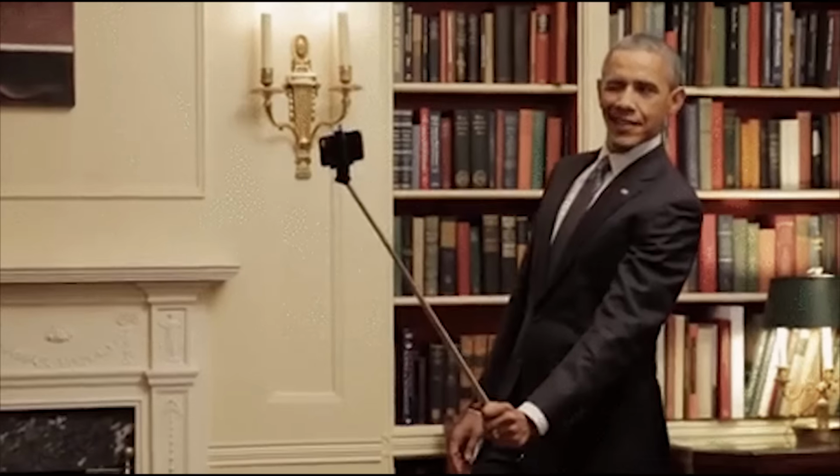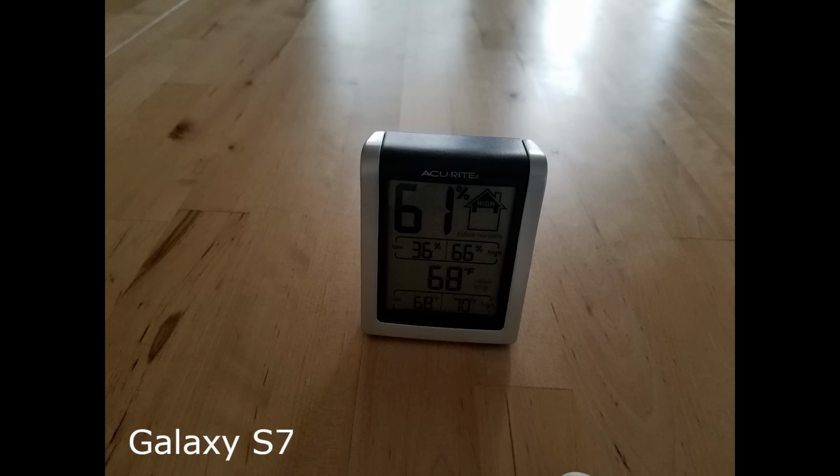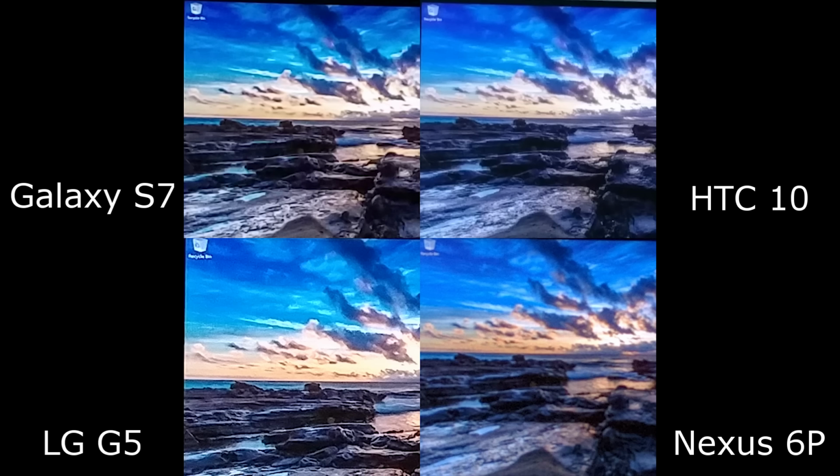I'm no photo expert by any means, but quickly, I'll give you some of my thoughts. In the first set of pictures, the S7 had the most accurate representation in color, as my kitchen table gives off more of a yellow shade due to the light above. In the second set of pictures, I felt pretty content about all four cameras.